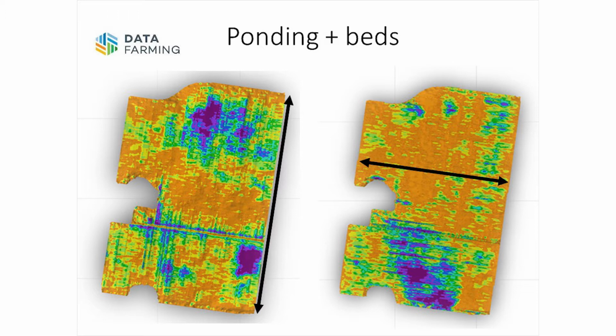And in this case, you can see if we ran the rows north-south, the blue areas is where the water would lay, right? If I turn that around, go east-west, it changes completely where that water's sitting in the field, all because of those raised beds or wheel track direction. So it's very important that you include the run directions in your planning, because it will have a big impact over and above the actual natural topography.